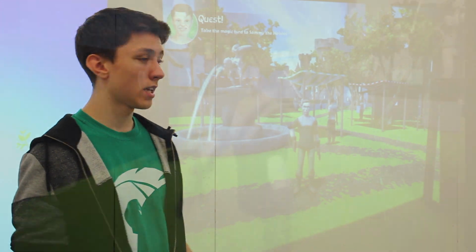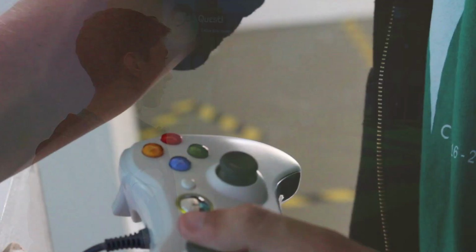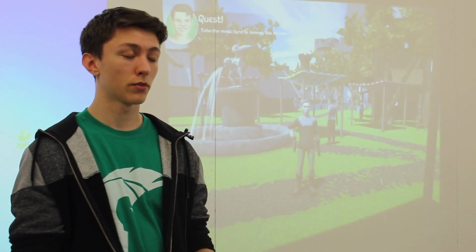The game is basically a mix between a first-person and a third-person game. You can switch between the two. It's got a basic character controller in it where you can move around. I have done a lot of concept art for this game and specifically for the characters as well.